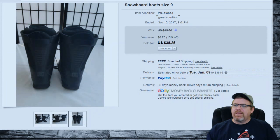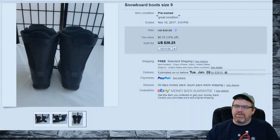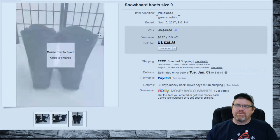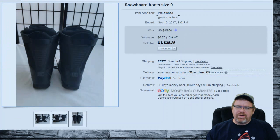Next item, that one I ended up $5.09 plus shipping. That went first class. No profit really whatsoever on that. Next item, I've had these snowboard boots for quite some time. They're size 9, DC black. I've had them in my inventory since spring, I believe, and finally was able to get rid of them. $38.25 free shipping is what they ended up going for.